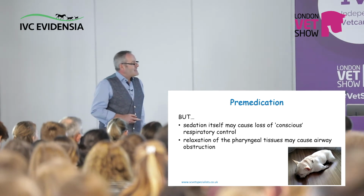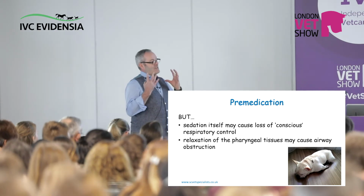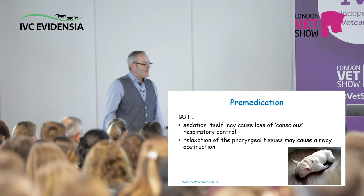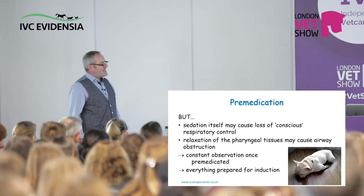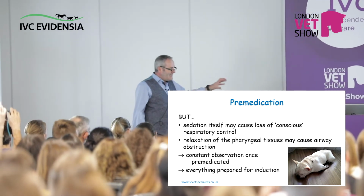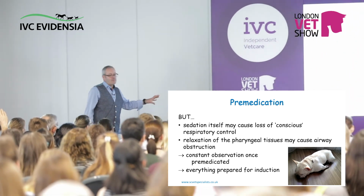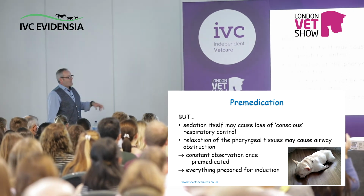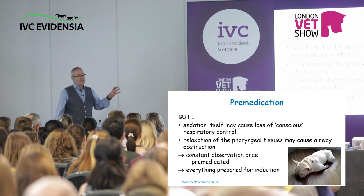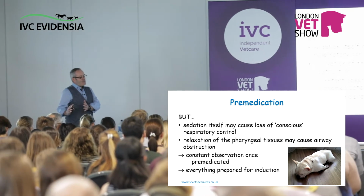Another thing that can happen is if we use pre-medicant drugs that cause some muscle relaxation in particular, we can get collapse of the pharynx, we get relaxation of the pharyngeal tissues, and that can lead to obstruction. So the important message from this is that even although we are using pre-medicant drugs that are not respiratory depressant, it's really important that as soon as we administer pre-medication to these patients, they're under constant observation so that they don't obstruct. And if they do start to obstruct, we are prepared to immediately anaesthetize them and get an endotracheal tube into them. So you need everything set up in advance for induction before you even pre-medicate these dogs.